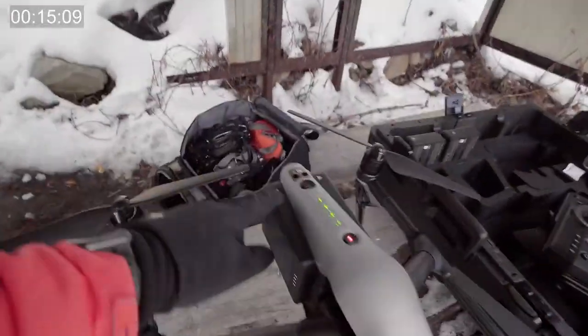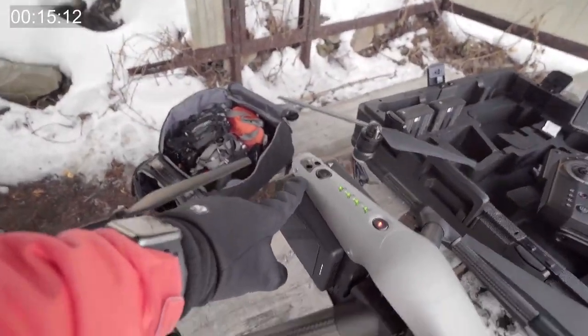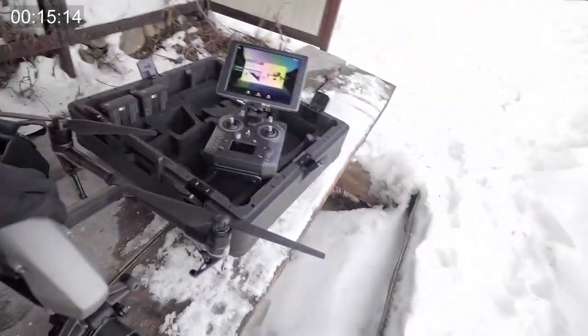On the top here, we have top-facing sensors, so it's going to allow you to fly inside safely. And on the bottom, more sensors as well, which I've taken the opportunity to calibrate there at home.